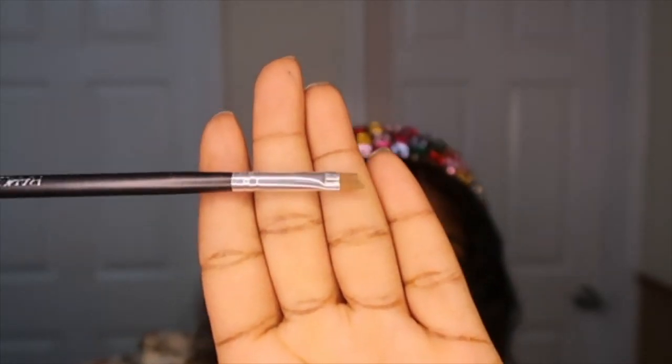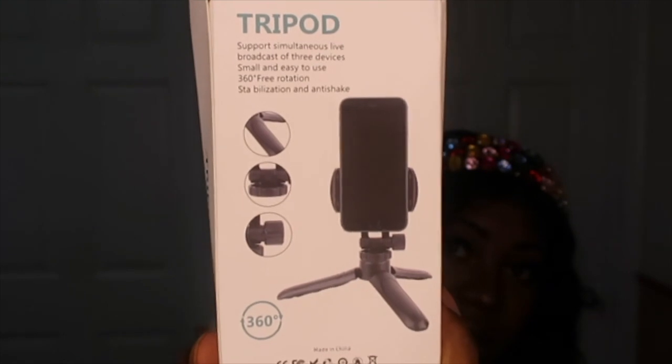The next item that I got, I actually used it to do my eyebrows for the video. I have no idea why I bought it. I don't know why I picked it up. So I picked up this tripod. I opened it already because I started to use it, take some selfies. It comes in this box right here, like that. It comes out like that, and it says 360 on the box. I didn't try it though because I just put my phone in it and started taking selfies, but I'm pretty sure it could go 360.